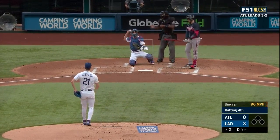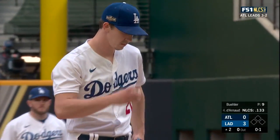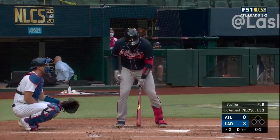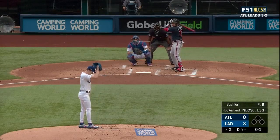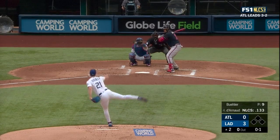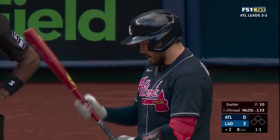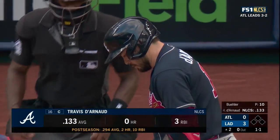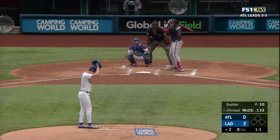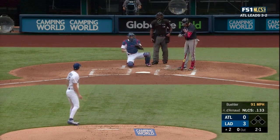And there will continue to be contests throughout the postseason. Buehler has done nothing but pump home strikes. And he works to Darno. Wow, he's popping the glove. 1 ball, 1 strike. So he's up to 10 pitches. He's thrown 2 pitches in this inning. That means in the first inning he threw 8, not 7, just to clean up that egregious error. 1-1 pitch. Skips in, 2 balls and a strike.